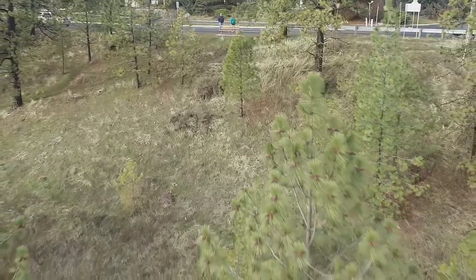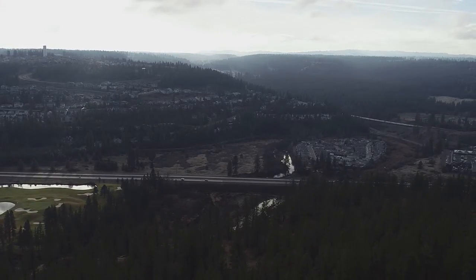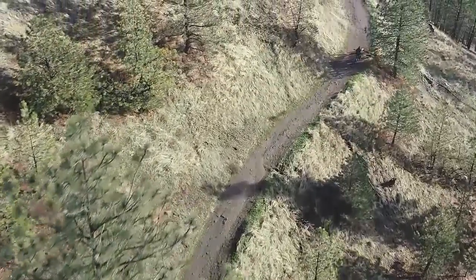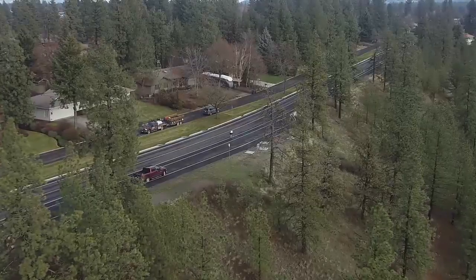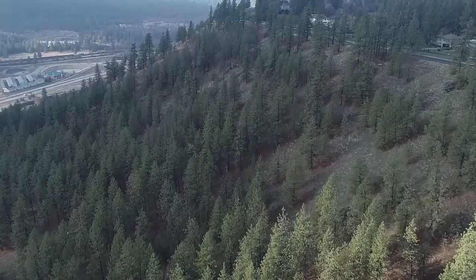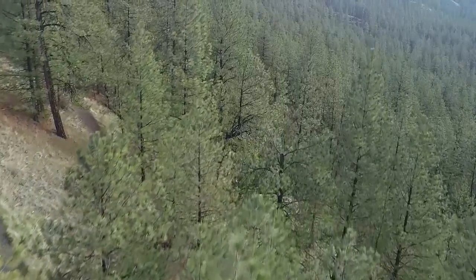And people come down here winter, well, summer. It's well used. I've never seen this great of an open space park, like right in the city. You know, that just doesn't happen everywhere. I don't think people realize what a treasure this is.